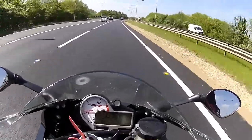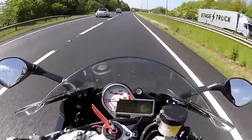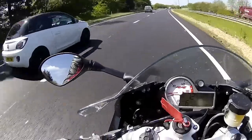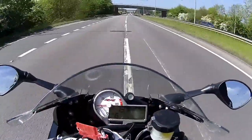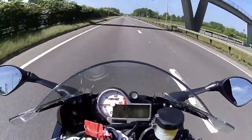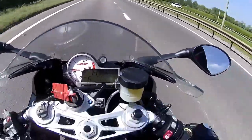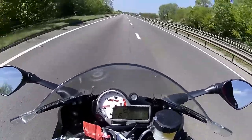Firstly, let's get the obvious ones out of the way. Is it fast? Yes. Is it expensive? Yes. Does it look nice? Yes, if you get it in the right colours. Don't get the black and grey one. Is it comfy? For the most part, yes. I'm 6 foot, around 15 stone. I say around, interpret that as you wish. And my backside is very comfy.